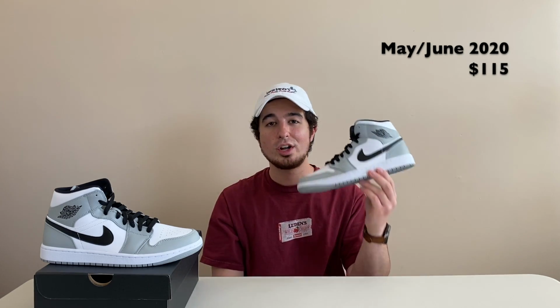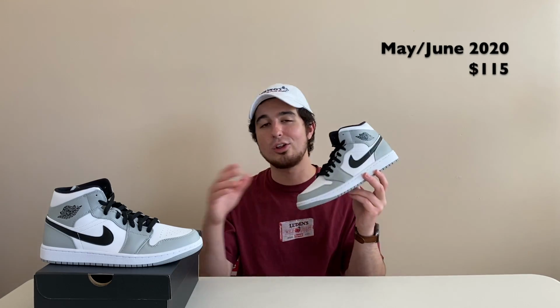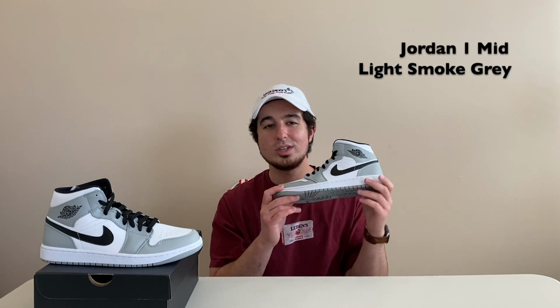It does cost $115 at a retail price. So it's similar to the Jordan 1 Chicago Black Toes, in terms of that Jordan 1 Mid and other Air Jordan 1 Mids that have released. So all good and all fine in that way. Same retail price, but a very, very good looking shoe that I'm excited to take a dive into today. What we're going to do is take a look at it both up close and on feet. And of course, I'll give you guys my opinions and thoughts on the shoe towards the end of the video.